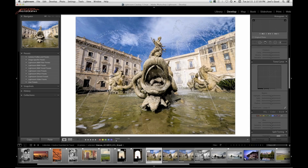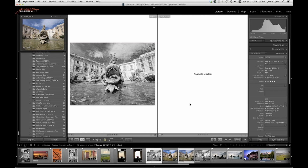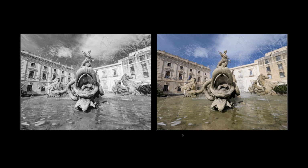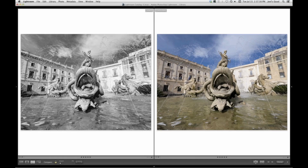And I'm going to give you a comparison here. There's where we started with kind of a flat color image on the right here, and there's where we ended up with sort of a dramatic black and white. And in the process, I got a color image that I kind of like. So if I decide to use the color one, I've got a color one that still has a nice sense of depth. It's a little more documentary than the one on the left here, which has a little more drama and a little more emotion and feel to it.